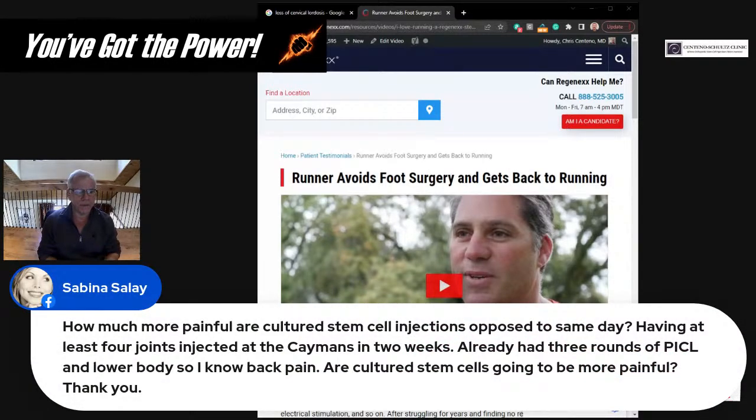Sabrina, how much more painful are cultured stem cell injections post the same day? Having at least 4 joints injected at Caymans in 2 weeks. Already had 3 rounds of PICL in lower body, so I know back pain. Is a cultured stem cell going to be more painful? Not usually, no. Probably sometimes less so, or similar to getting a same-day bone marrow concentrate procedure. So kind of in that ballpark.